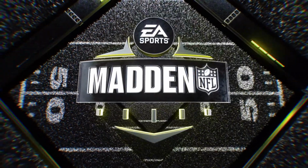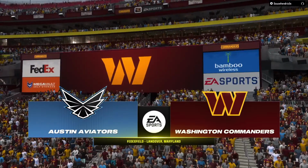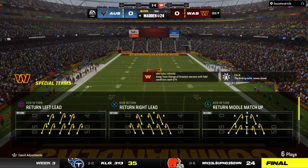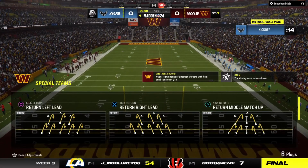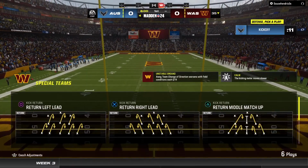We are just inside the Beltway, about 10 miles east of the Capitol Dome as we come to you from FedEx Field here in Landover. Today it's week 3, and we've got a good one in store, as it'll be the Aviators of Austin taking on the Washington Commanders.